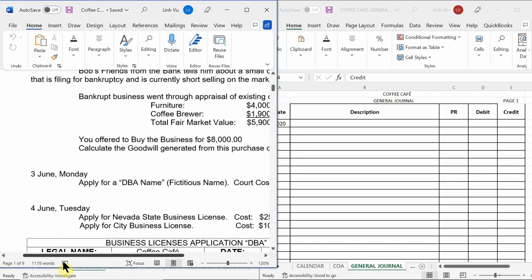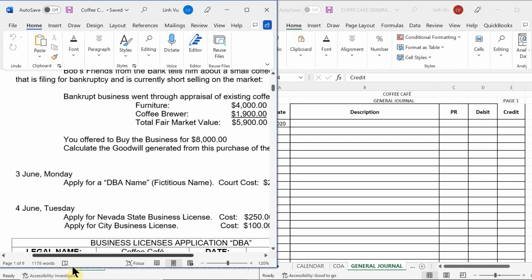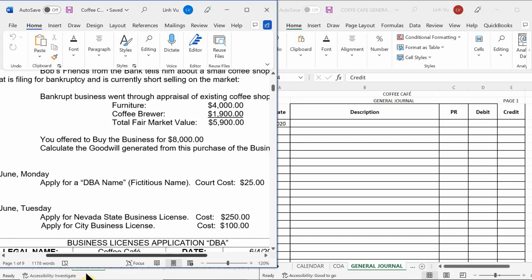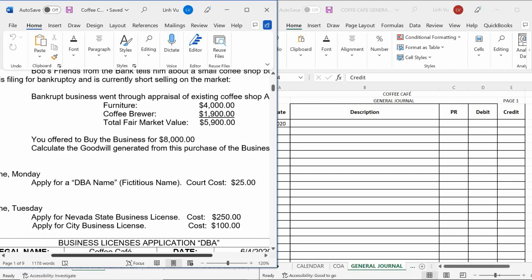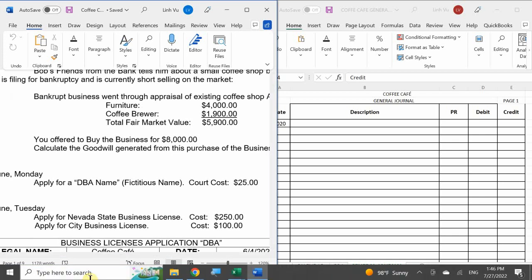So then June 3rd rolls around and it's Monday and we end up applying for a DBA name, which is a fictitious name, which costs us $25 to apply. Now, in this case, what does DBA stand for? So if you ever try to open up your own business or apply for a business license, you have a couple options of what kind of business you would establish yourself as. So DBA stands for doing business as, okay? So what you're doing here is you're applying to change the name for your company, all right? So whatever it was before, you're paying legal fees to change the name to officially address it as Coffee Cafe.